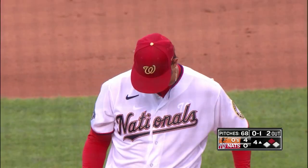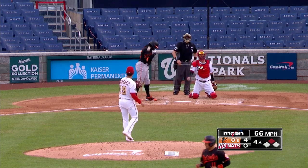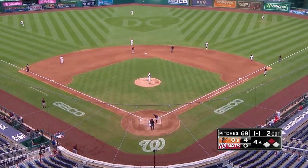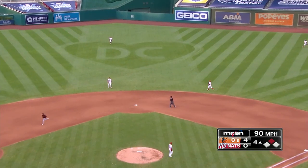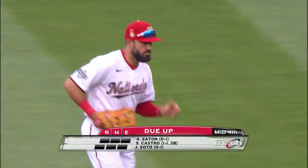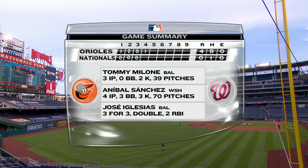Inside edge to Dwight Smith. Challenged him. Trey Turner. Sanchez still hasn't given up the huge inning. That could serve the Nats well later. Eaton, Castro, Soto, 2nd time around the order. Anibal still battling. And Jose Iglesias, his nemesis tonight, 3 for 3.